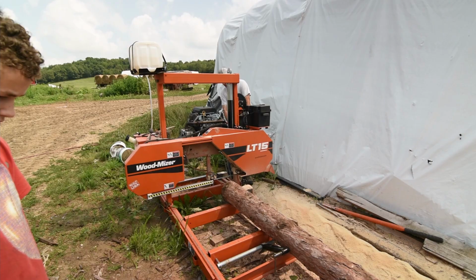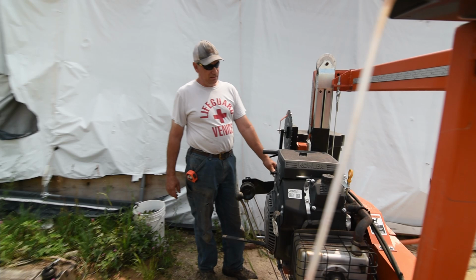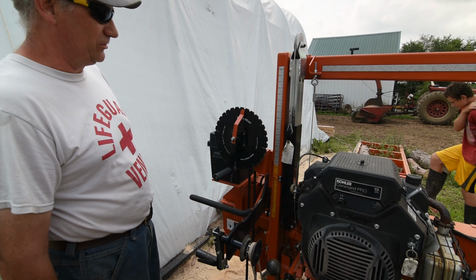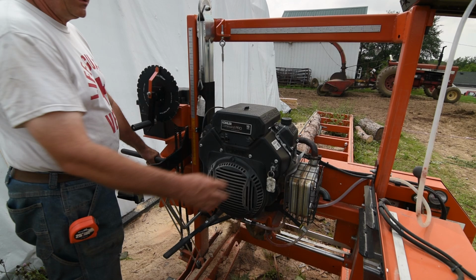There we go. On the back side of this wheel there are increments, measurements, and 1/2 of a turn drops my blade 1 inch. 1 full turn drops it 2 inches, so on and so forth. So it's really handy, and it is very accurate. I'm going into this log at 8 inches. We'll see what we can make it look like.